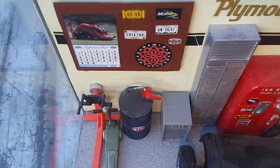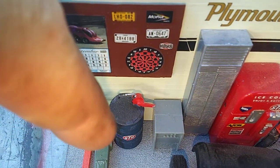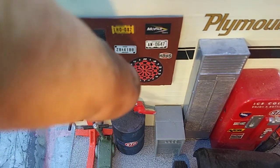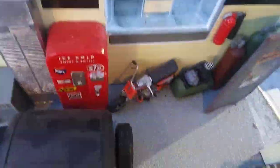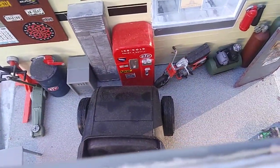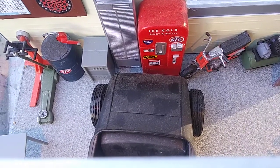Okay, so here's some more of the detailed stuff I done. It looked like the oil barrel there. Looks like it's got some oil that's gotten spilt. I put this board up with license plates. Some of these are decals. So the dart board, the calendar. Like I said, I gotta fix this light. It popped loose. If you look at the Coca-Cola refrigerator, I got different decals on it.